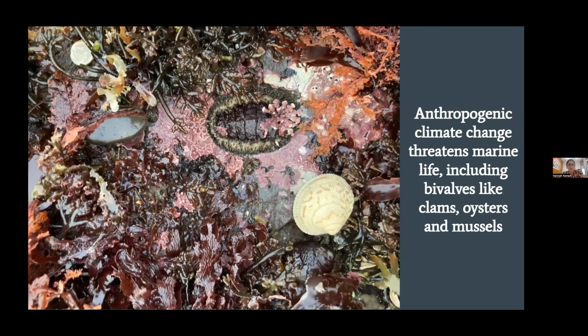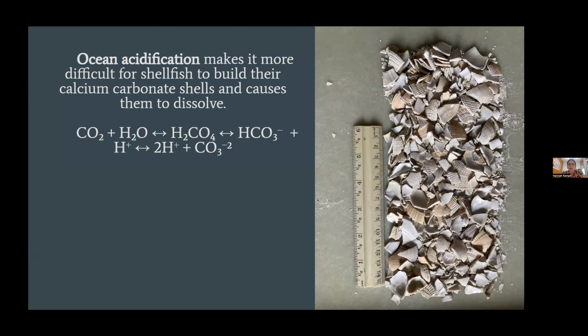So as all of us in this group are likely aware, anthropogenic climate change threatens marine life really across the globe. And that includes marine bivalves, so things like clams and oysters and mussels. And ocean acidification is one of the many stressors associated with anthropogenic climate change. So as there's more and more CO2 added into the atmosphere, a lot of that gets sucked up by the ocean, and that changes the chemistry of the seawater to make it more acidic. And that's a problem for things that build shells out of calcium carbonate because it makes it more energetically costly to do so, and it can actually cause their shells to start to dissolve.